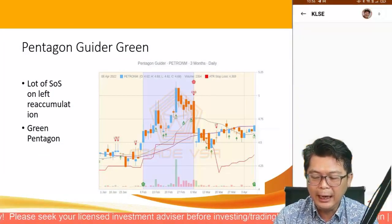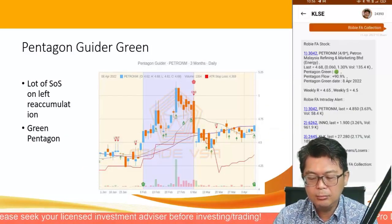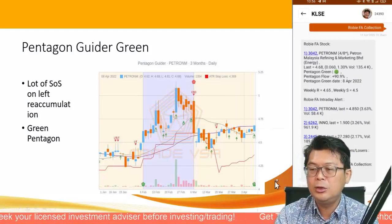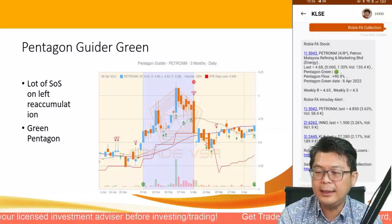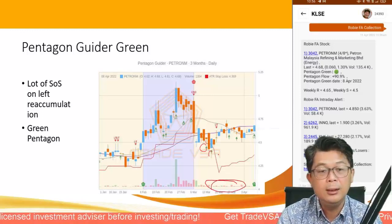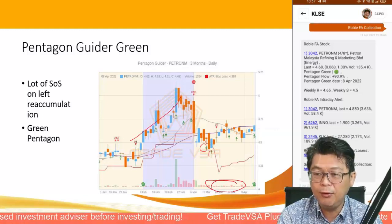So check out the Robie FA chart here. You can see Robie FA chart. We started to move up in here. Petron M, yep, and KLK, okay, KLK here. So you can see we got lots of signs of strength in here. We got lots of tests, right? And you see this is a low volume, right? Very, very classic. The market shot up again, February 24th.